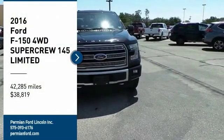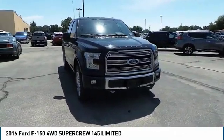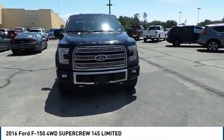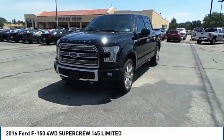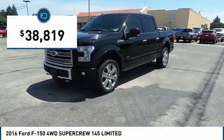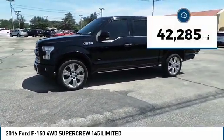Looking for the right vehicle? Check out the 2016 Ford F-150. A Ford F-150 knows how to handle any situation. It's built to follow orders, no whining, and is priced below $40,000. This vehicle has less than 45,000 miles.